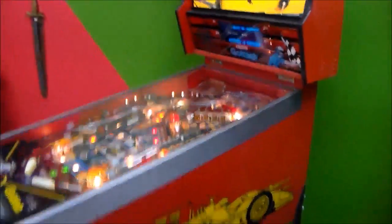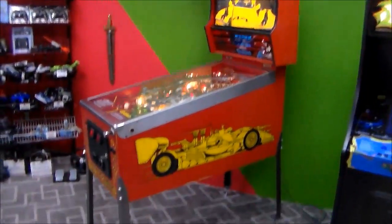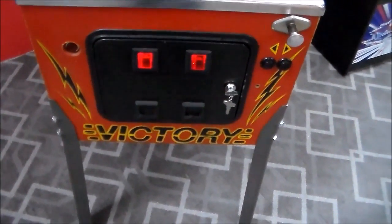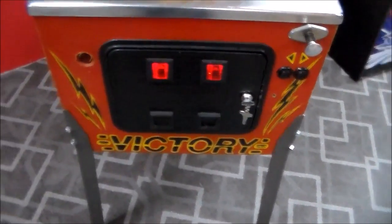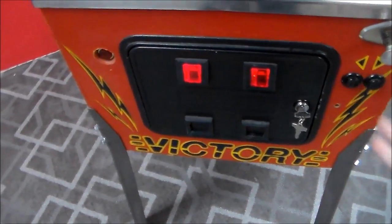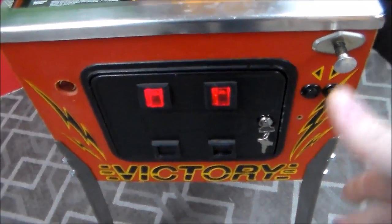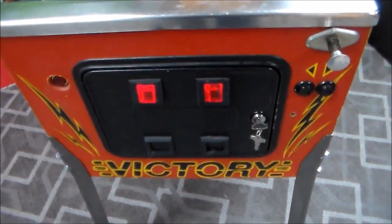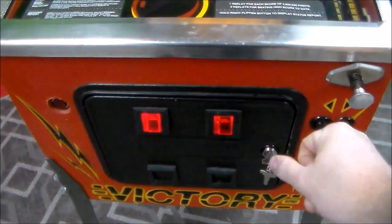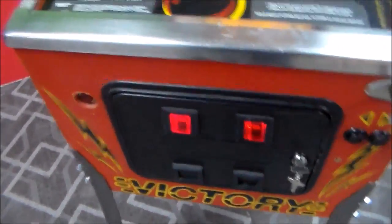I really like these System 80B cabinets. They look cool. I just like the way the back box was done and everything. And then on the front it says Victory. You can see on the front too, there's a start button, and also these two buttons here. I don't know if it was all of them, but most of the Gottlieb System 80B games, as opposed to 80A or System 80 games, had these two buttons on the front. At the end of the game, it will ask you to put your initials in, and these are the buttons that you use to do that.